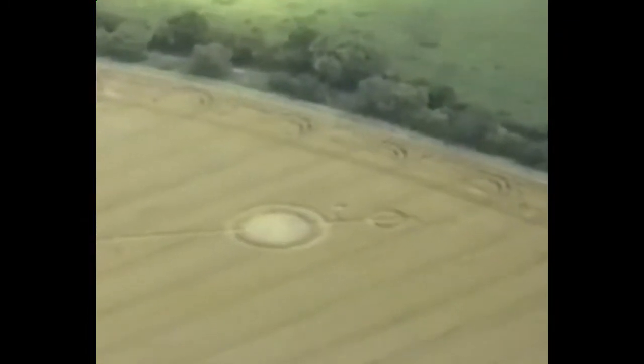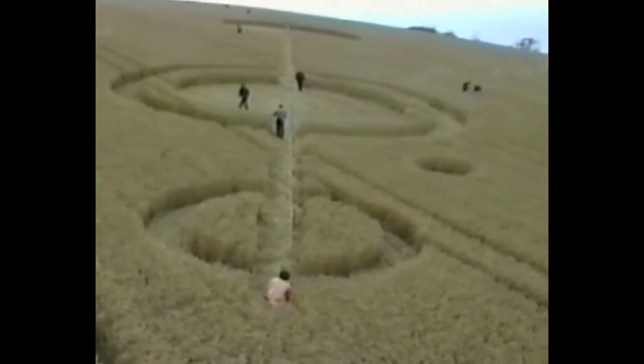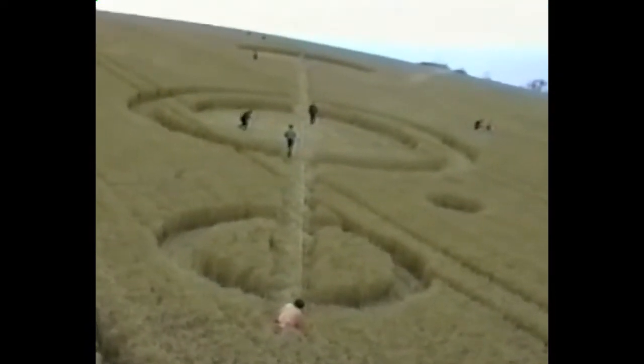This was at Ogbourne St. George, very similar to the 1991 Alton Barnes formation. And here we'll get a pole shot of it. Very large. 300 feet easy, I'd say.